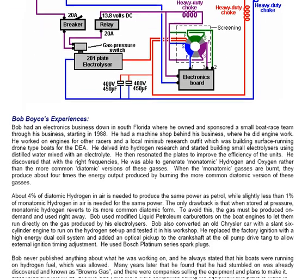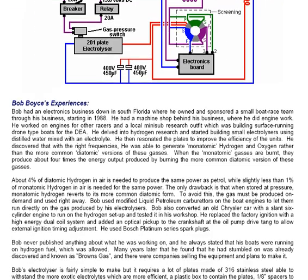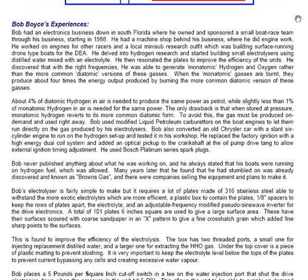These have their surface scarred with coarse sandpaper in an X pattern to give a fine crosshatch grain, which adds fine, sharp points to the surface of the plates. This is found to improve the efficiency of the electrolysis. The box has two threaded ports. One is threaded for injecting replacement distilled water, and a larger one for extracting the HHO gas.